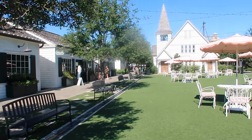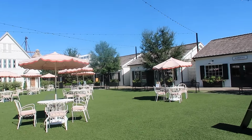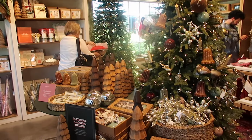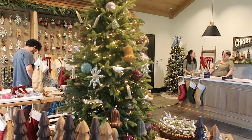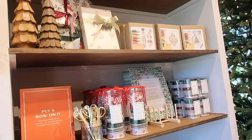There are several outdoor spaces here at Magnolia, and there are six individual storefronts, six shops here in this courtyard. But I was really excited to see that there are a couple of new stores here. I didn't go into all of them. I'll be back here soon enough, and I was already kind of running a bit behind.